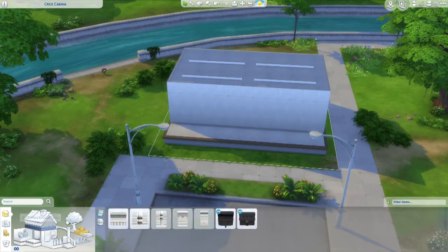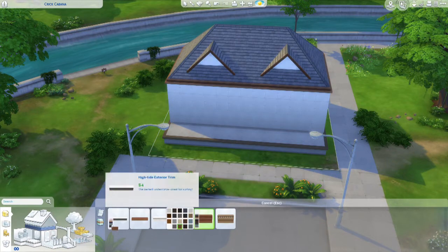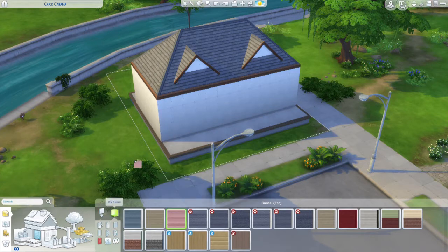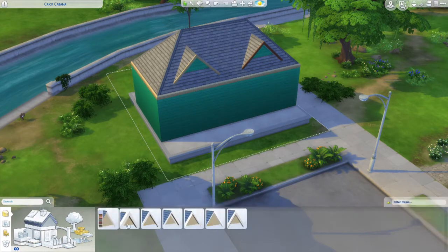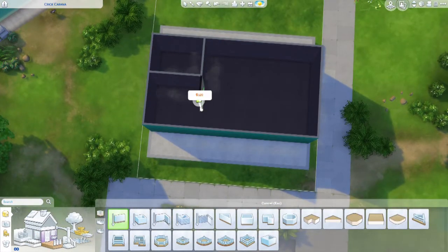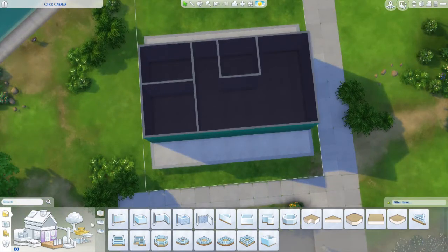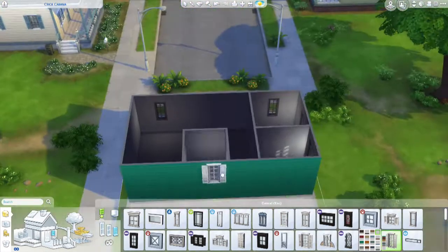So this is 21 Roundtree Avenue. The address and the concept behind this house were partly inspired by my grandma. Hey grandma. I'm not going to give you her address, but she lived, for the majority of my life, on Jack Roundtree. So there we go, 21 Roundtree Avenue.